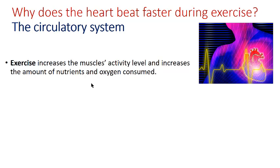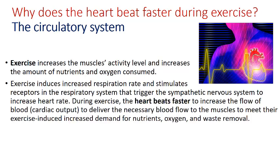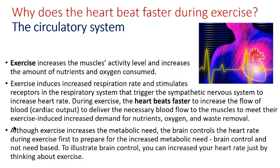Exercise increases the muscle activity and increases the amount of nutrients and oxygen consumed. So exercise increases the respiratory rate, and that stimulates receptors in the respiratory system to trigger the sympathetic nervous system to increase the heart rate. During exercise, the heart beats faster to increase the flow of blood, the cardiac output, to deliver the necessary blood flow to the muscle to meet the exercise-induced increased demand of nutrients, oxygen, and waste removal.